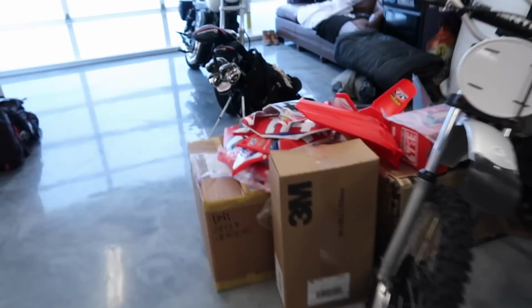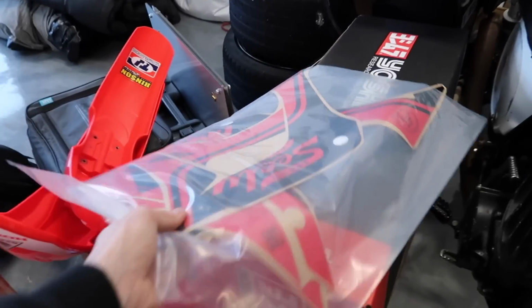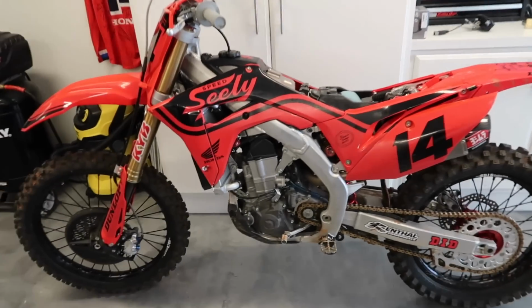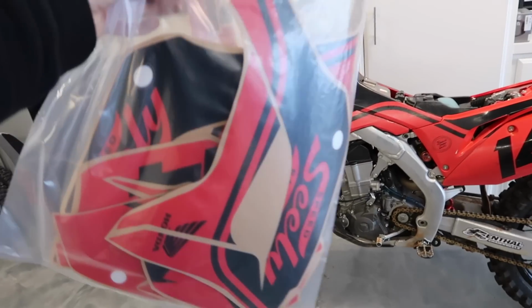But yeah, in order to get the fender off, I gotta take off this pipe right here, and I thought I'd show these graphics that I had too. Obviously I want to show the pipe too, which reminded me. Got the Yoshimura under there, and then I have these graphics that Moto Cuts made. They do all my graphics, so they did these and then they made me 110 graphics to match.